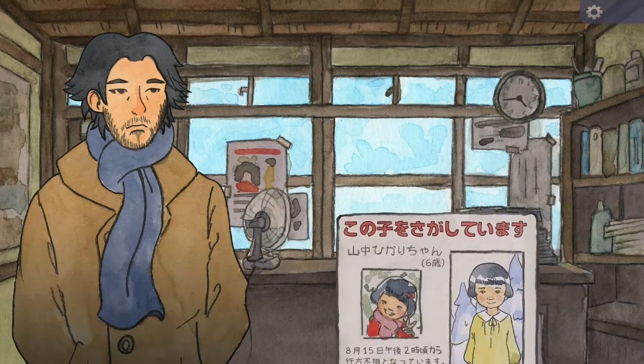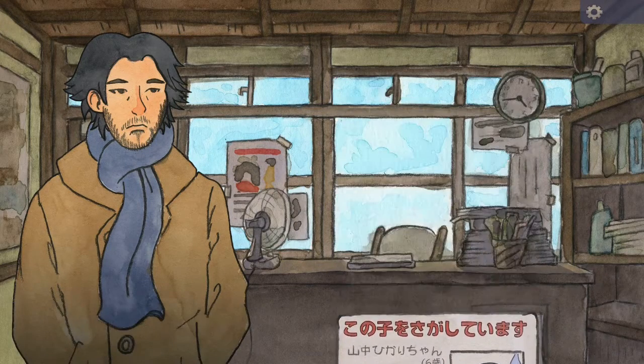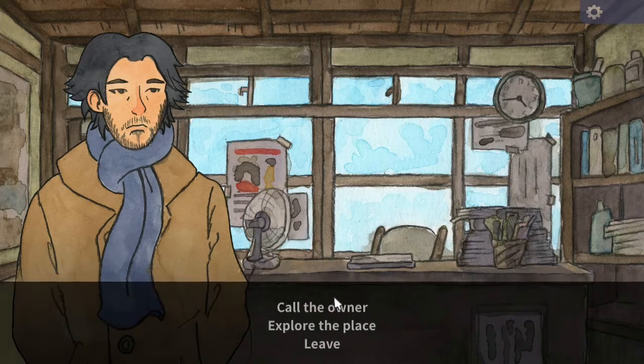I clicked on this poster before, right? I think I did already. Yeah, 4 out of 5. Still missing one, I don't know where to get the last one. Let's call the owner.